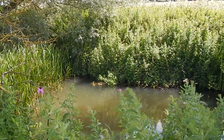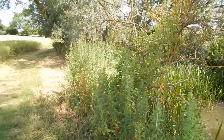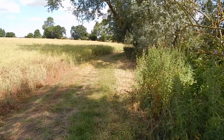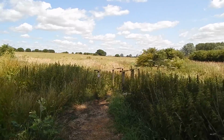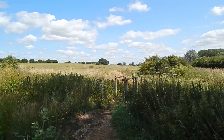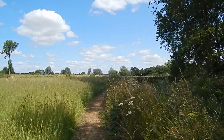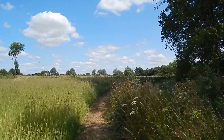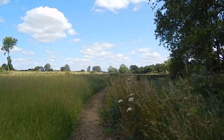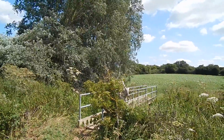There's a view into the River Roding where it's a bit clearer. And that's the way forward on the Essex Way beside the river. Approaching another footbridge to cross. Path is pretty clear. Still keeping ahead following the River Roding. At this point, the Essex Way crosses the River Roding over this bridge.